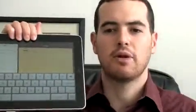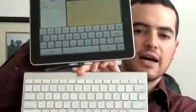If you take, for example, Apple's wireless Bluetooth keyboard, you can see size for size, there's not that much of a difference. And if you want a further breakdown of the keyboards, check out a previous video I did on typing. Now, if this isn't going to work for you, you have other options. Apple's going to be releasing a dock with a keyboard very similar to what I just showed you.